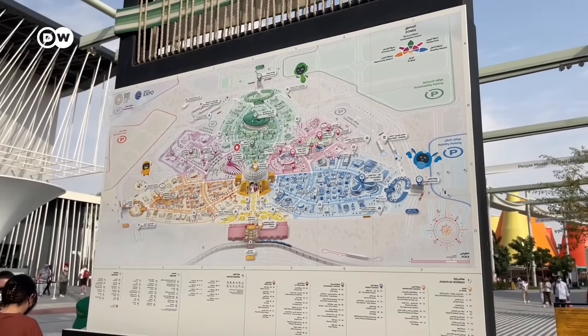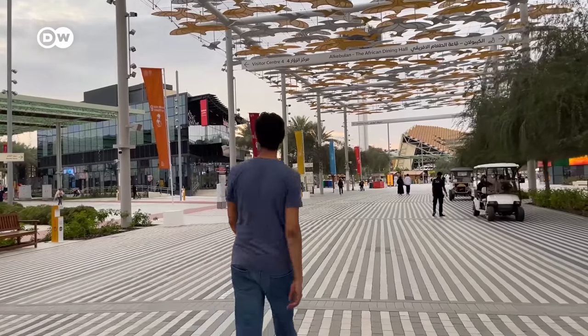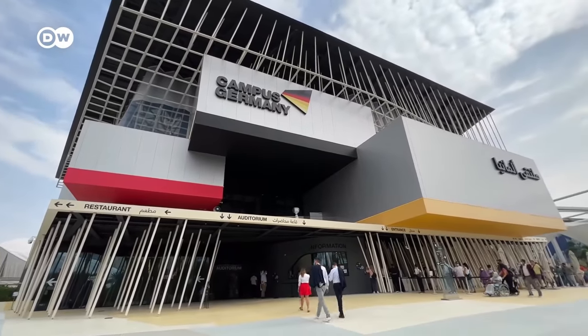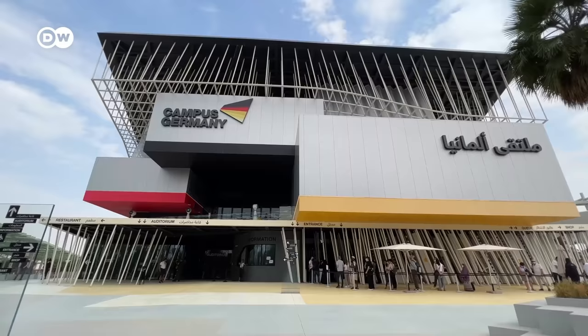The whole Expo is divided into three themes: opportunity, mobility, and sustainability. In this video, we'll show you around at the Expo and take a closer look at the German Pavilion, which is located in the Sustainability District.